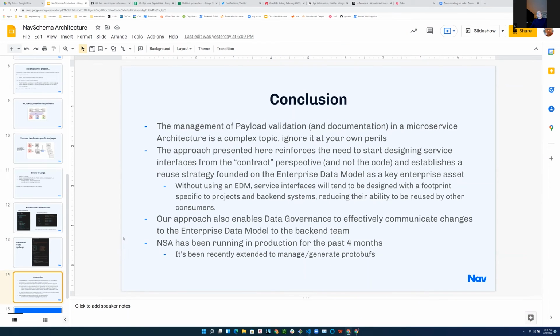I just wanted to reiterate that managing payload validation is a complex problem, and you cannot approach it lightly. If you approach it very linearly and say, oh, I'm just going to keep building schema definitions, very quickly you'll hit a wall, and it's not going to end well. Clearly, it's not something that you can just take casually.